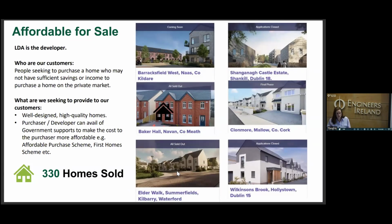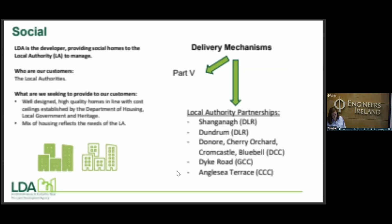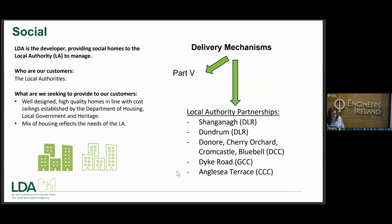Affordable for sale then works in the same way. We all know building apartments is extremely challenging. Our product for affordable sale tends to be in houses and the lower density stuff. We do have apartments as well, but mostly it is the lower density stuff. And 330 homes probably seems like a low number, but we're just getting started. And I suppose that's the good work of our asset management and our affordable for sale team who are looking after those properties. Social is also an important one for us.